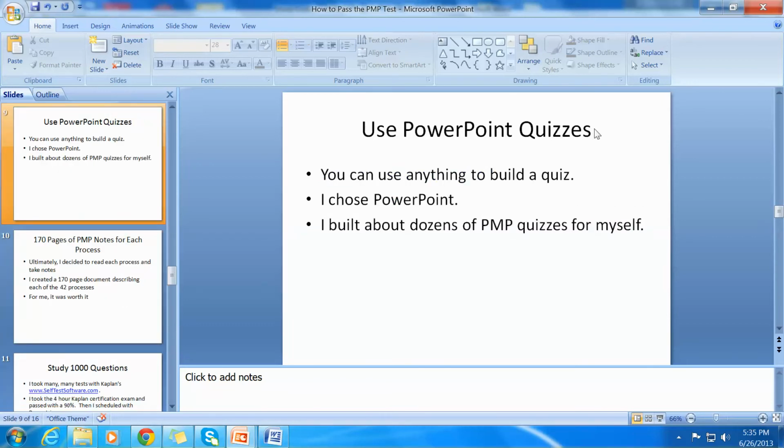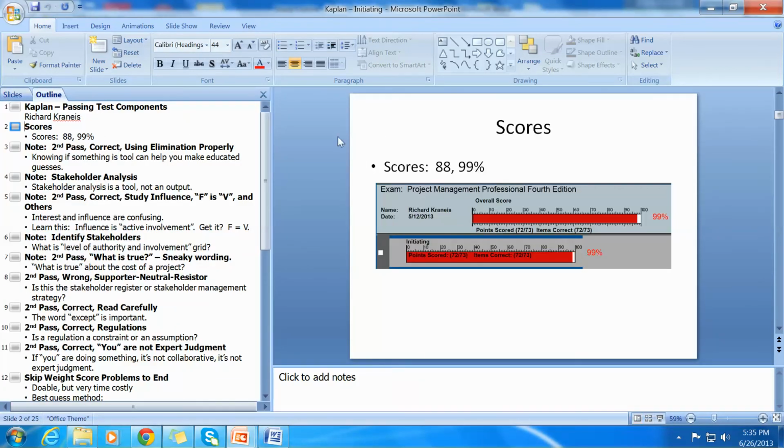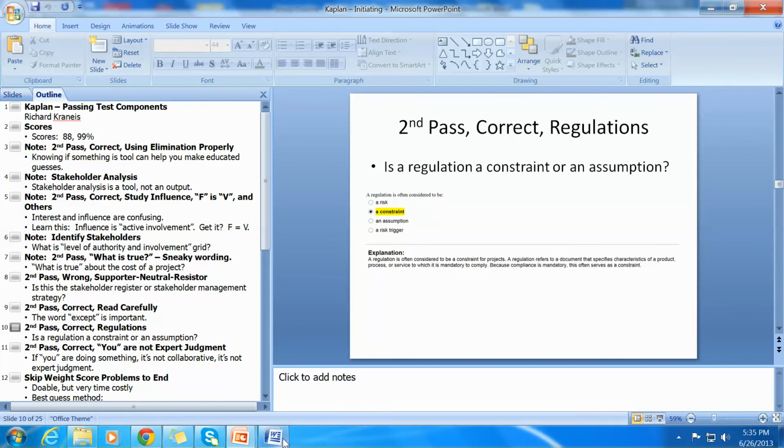Another technique that I used were PowerPoint quizzes. I set up my own. They look pretty much like this. This is one example where I talked about noting. I have various notes in here for various questions, all pertaining to scores, all pertaining to initiating that process group, and so I would write notes for myself. You don't have to do it, but it's certainly something that I did.